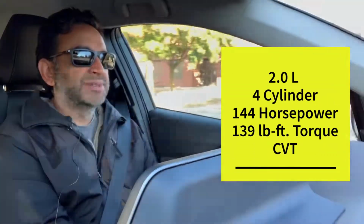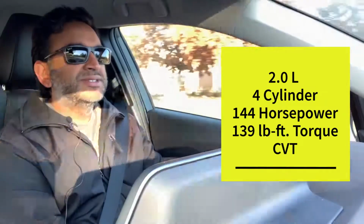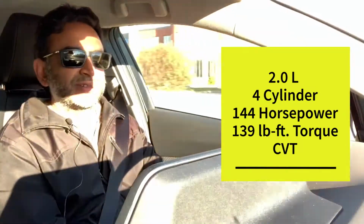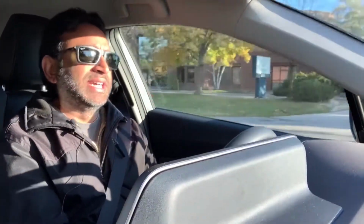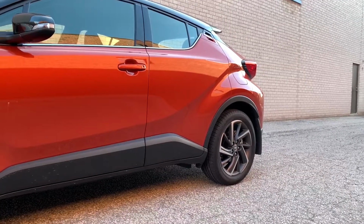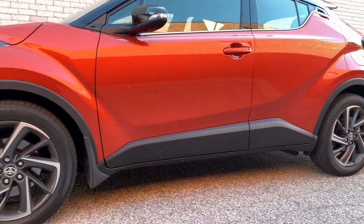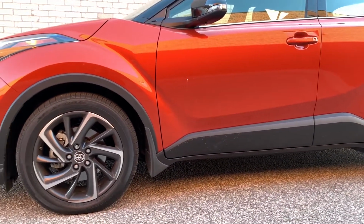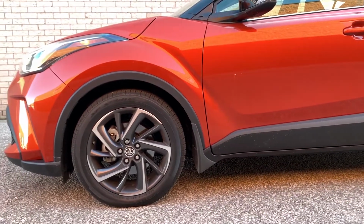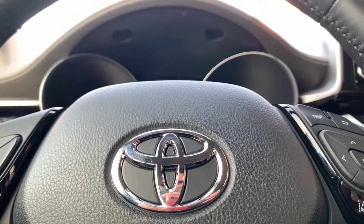Every CHR trim for 2020 and 2021 for that matter gets the same engine, and it's a 2-liter 4-cylinder engine giving you 144 horsepower and 139 pound-feet of torque. All of it's run through Toyota's CVT. As far as power, pickup, and acceleration goes, it's got figures that are on the higher side in comparison to some of its competitors. It's not fast or brisk by any means, but this class of vehicle isn't meant to be.